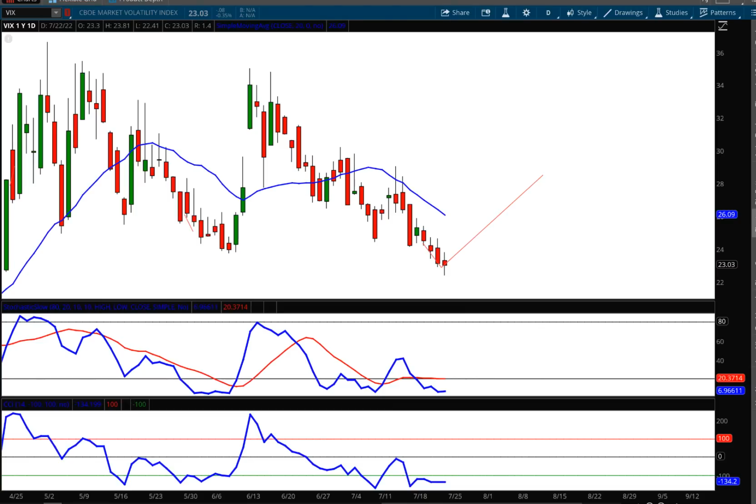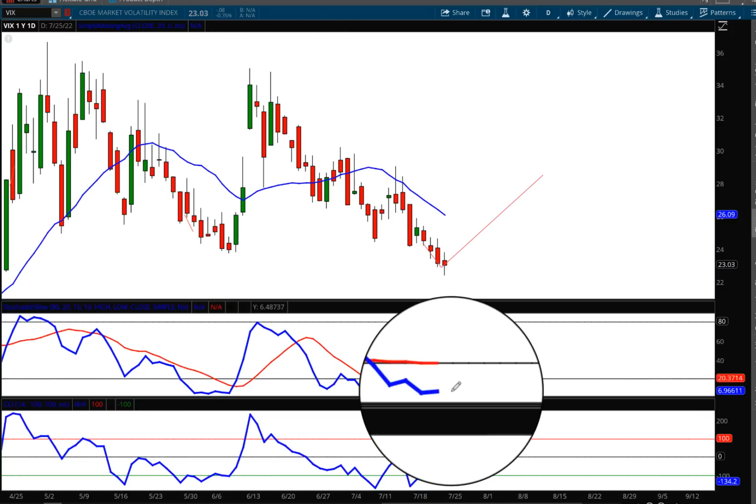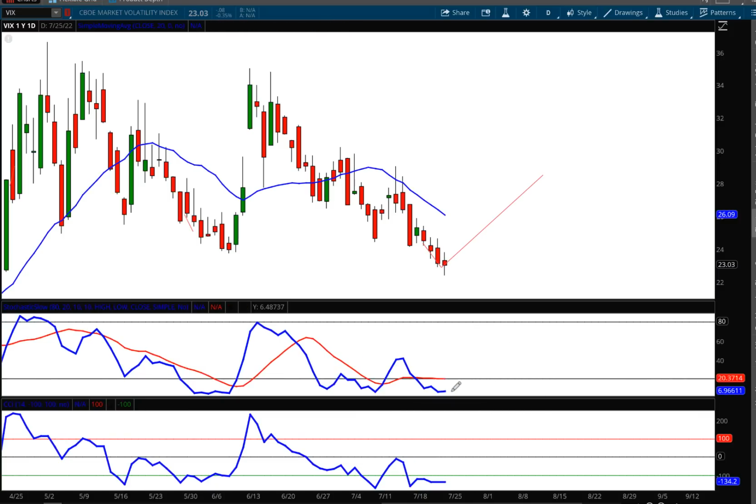Notice how the oscillators down below are starting to pivot up. As I magnify that, you see the stochastics is pivoting up. And we have a positive divergence on the CCI. Notice that we have a lower price low from this low back here, but we have higher lows showing up on the CCI. That's very significant. In fact, we saw that a while back when we had a low back here, followed by a lower low, and we had these positive divergences before we saw a big spike in the VIX.